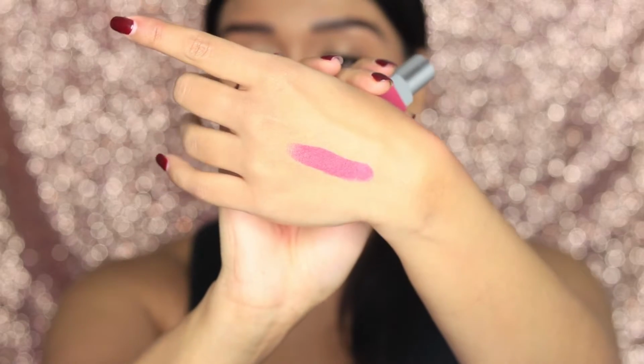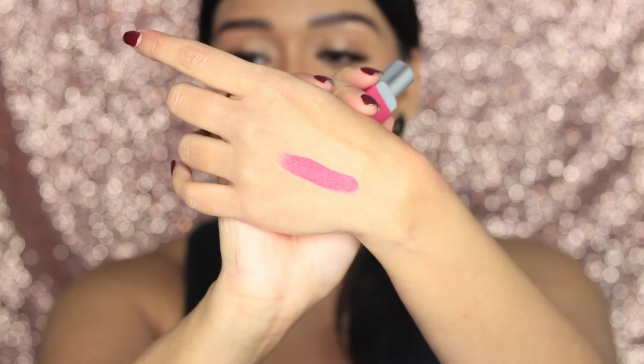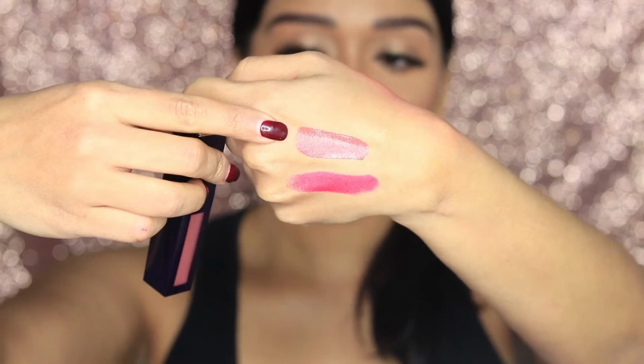Here is the swatch of the lipstick. It is such a beautiful color. The next one is the most beautiful shade that I got. It is an Estee Lauder liquid lipstick. It is their Pure Color Envy range and the shade is Extreme Nude. So that right there is the swatch of this.